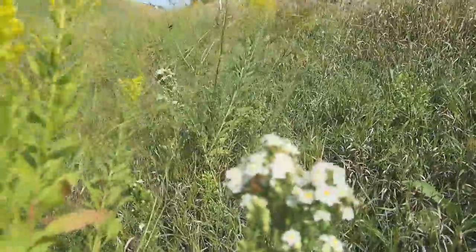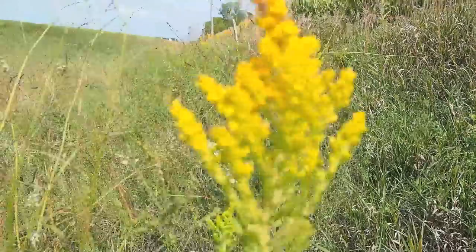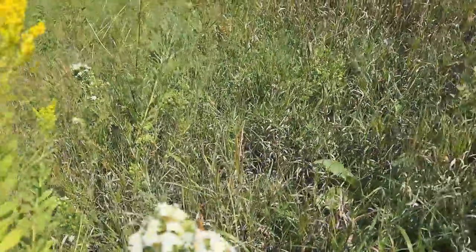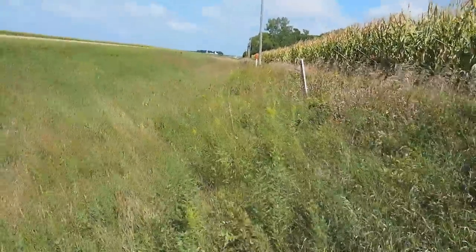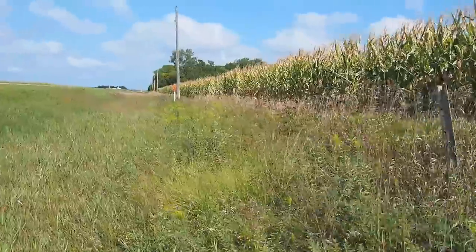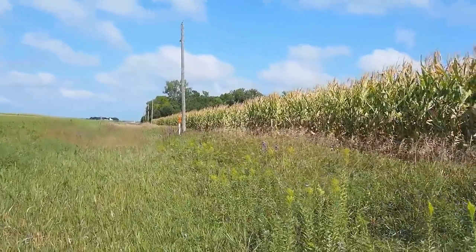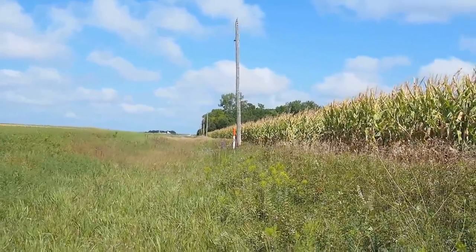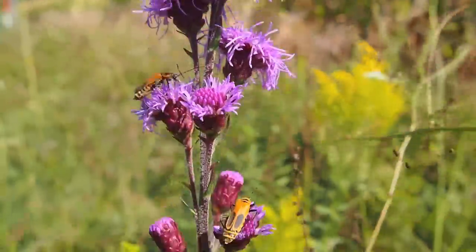But if you look closely, you'll see beetles and bees and butterflies on the flowers right next to the monoculture, growing on the roadsides and margins of the GMO crops. See the bugs.